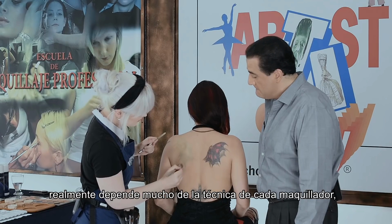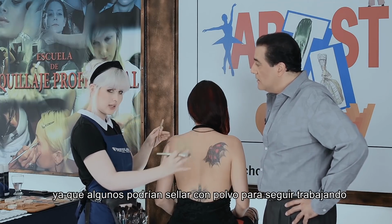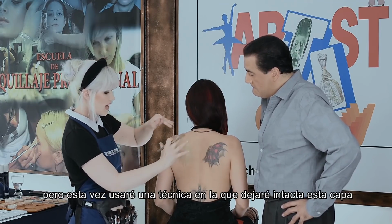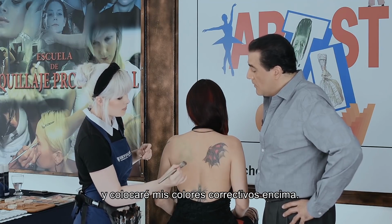It really depends. Everybody has their own little technique. So you could powder this to set it, to work on top of it, and not disturb the first layer. But when I work in this technique, I leave this layer. I take my correcting colors and I'm gonna stipple it on top.